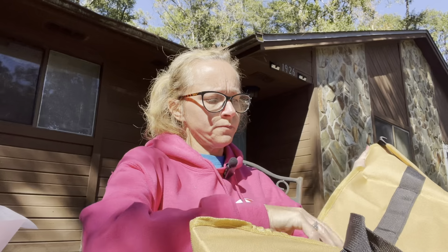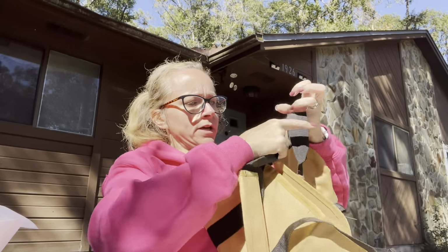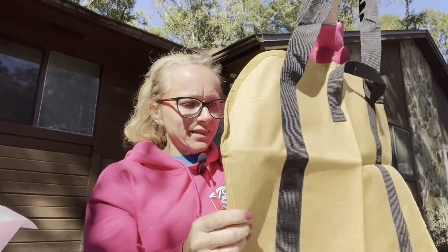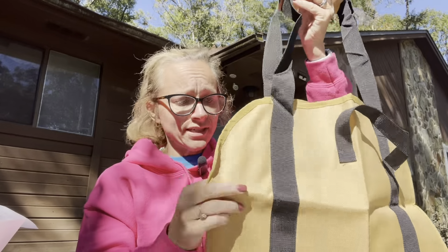So I grabbed this. And so what you do is you lay your firewood on it. And then you just grab the handle and you pick it up and you tote it like that. But this could also be used for your junk journal supplies, anything like that. I can use this if I'm toting stuff. So it may not be used for a firewood carrier around my house, although it could be, because we do have a fireplace.